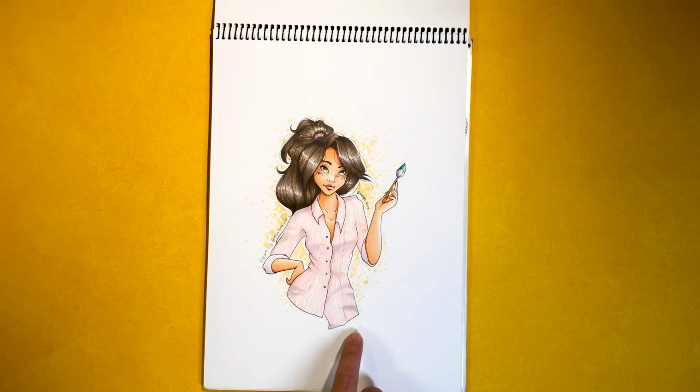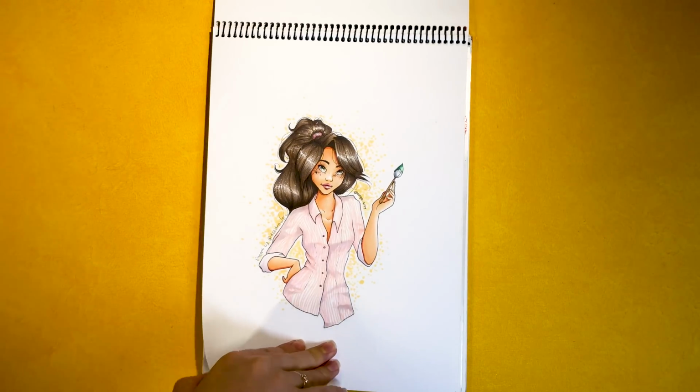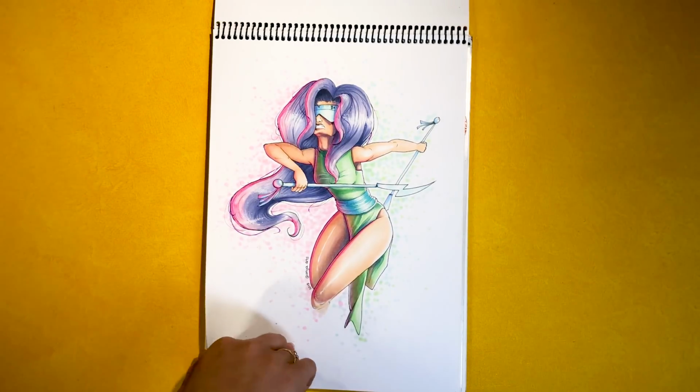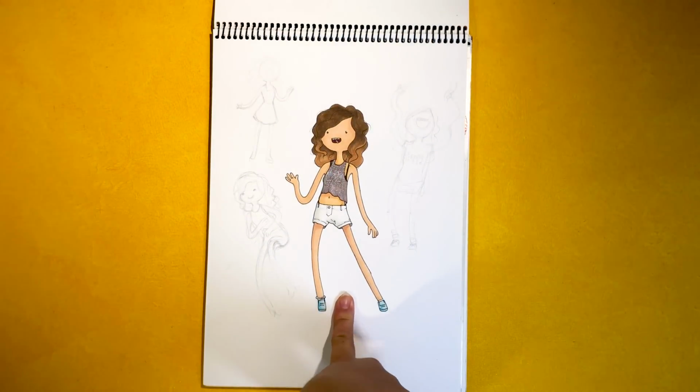And this is for a colouring contest from D Draws. I don't know if that's still her name on Instagram. She's got a good number of followers. I don't know if I follow her still though. And then this was meant to be some humanoid mashup of various Steven Universe characters. She definitely has an opal vibe. Then this is the Adventure Time version of myself.